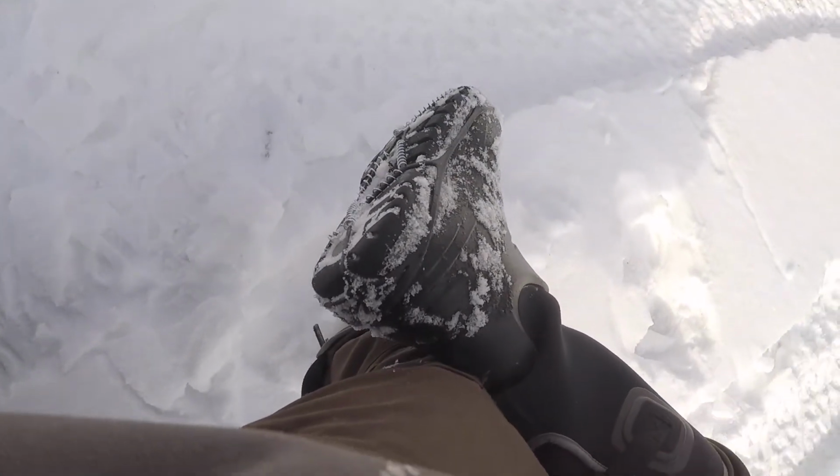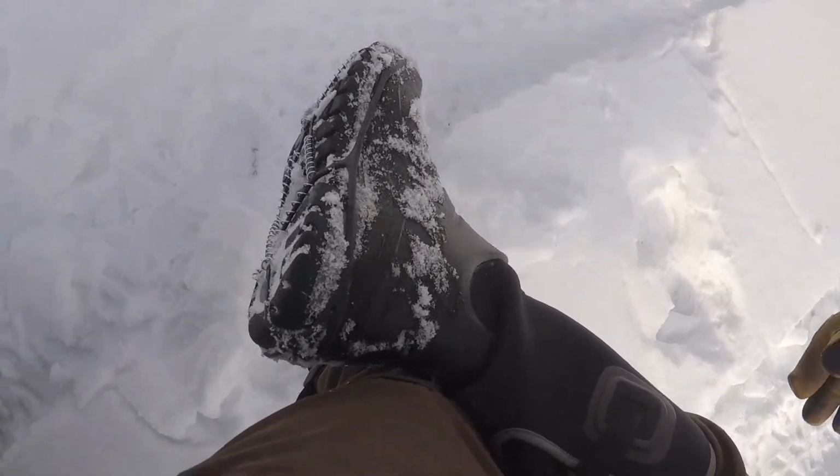Given that we're working on ice, I got my trusty yak tracks on, so those should stay on for a good 5 or 10 minutes before they fall off and I lose them.